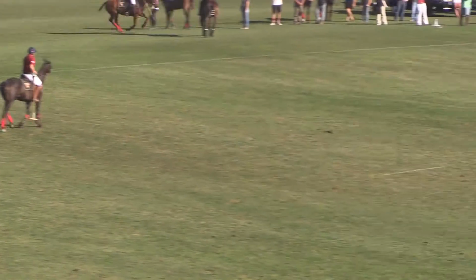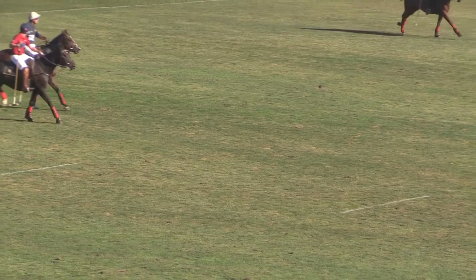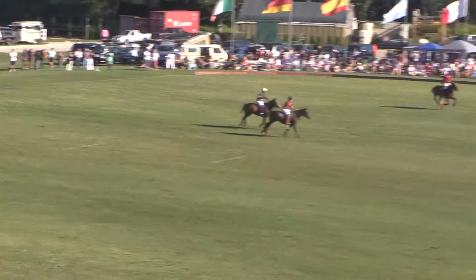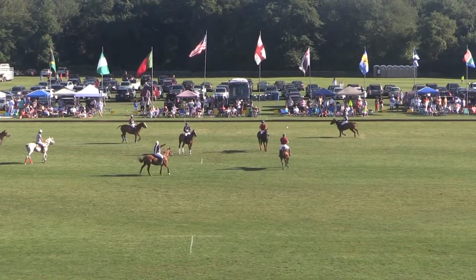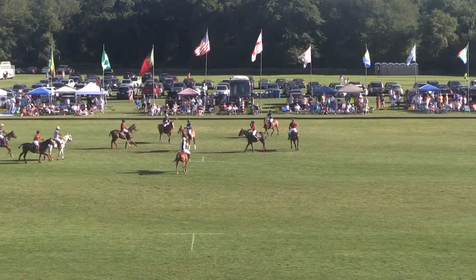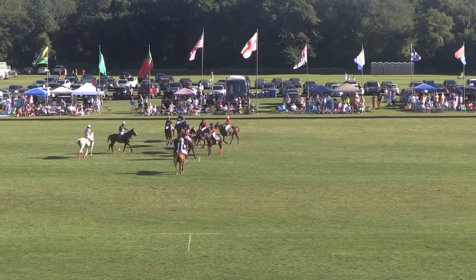Finally, I think on the balance of play, USA definitely deserve to level things up. They've been giving England a lot of pressure, this chucker. And a minute and a half left. Where has this chucker gone already? Great polo. Need to speed it up a bit, guys, but in general, we're having fun.